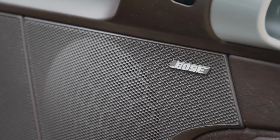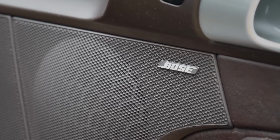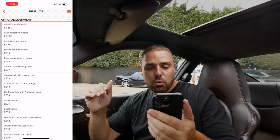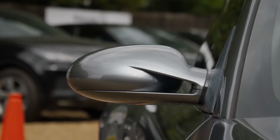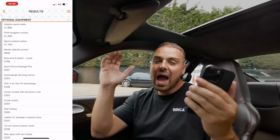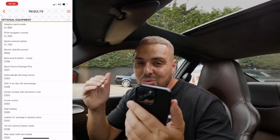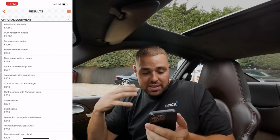Bose sound system, 768 quid. It sounds really good. I rate that, and it's a lot of money though. That's something I would say negative about that. Sports Chrono Package Plus, we talked about that earlier, £507. Automatically dimming mirrors, wicked option for £353. Porsche absolutely love killing you with money on spec. Fair enough, you know, they've got around money, it's all good, and they are nice options.